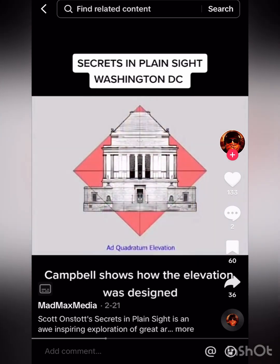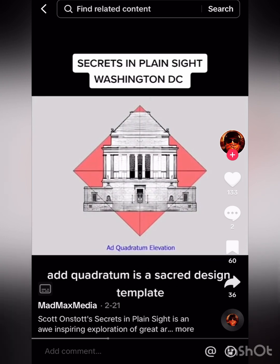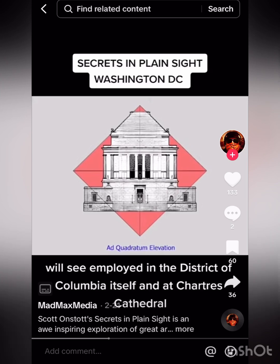Campbell shows how the elevation was designed ad quadratum, which is Latin for by the square. Ad quadratum is a sacred design template we'll see employed in the District of Columbia itself and at Chartres Cathedral.